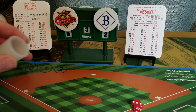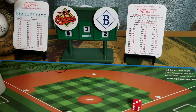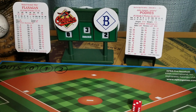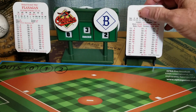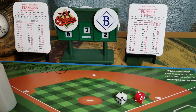Here's the pitch to Shelby. 26 is going to be a ground out to second base. So the Orioles go in order in the top of the third. Brooklyn 2, Baltimore nothing. The number 3 hitter for the Dodgers, Carl Furillo. Ground out to second base.